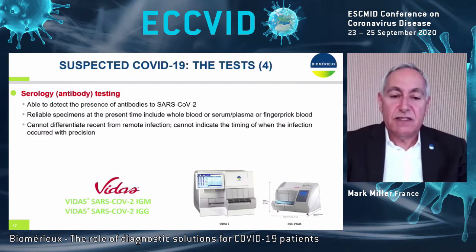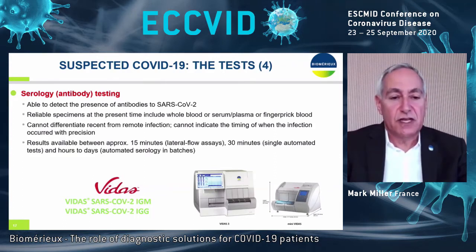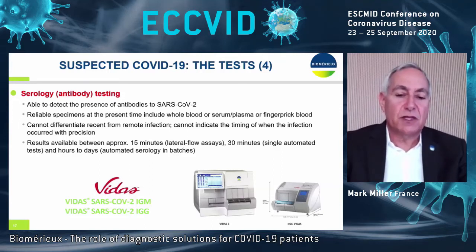And that's because of the way you obtain it and the validation that has to be done. It cannot differentiate a recent from a remote infection. If you have positive serology, the infection could have been 4 days ago, 8 days ago, or 2 months ago. It cannot differentiate the timing of when the infection occurred. With some of the tests, the results are available in 15 minutes on lateral flow assays. With our VIDAS assay, it's about 27 or 30 minutes with these single automated tests. If you do them in large batches on these big robots, it could take a few hours to, depending on how the results are put out, a day or two to get the results to the people who run the test.